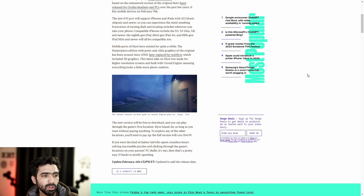The new version will be free to download, and you can play through the game's first location, Myst Island, for as long as you want without paying anything. To explore any of the other locations, you'll need to pay up. The full version will cost $14.99.